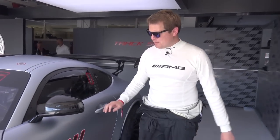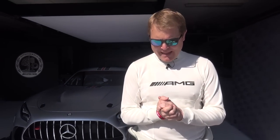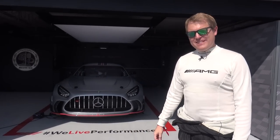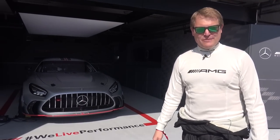We've got the full carbon doors, or the door cards on the inside, again, saving a little bit more weight. But this is ultimate track experience, hence why I am currently suited and booted and ready to do some warm-up laps, get a feel for it, and then experience it in anger and see how it stacks up to the GT Black Series. And I have a feeling this is going to be epic, so let's find out.